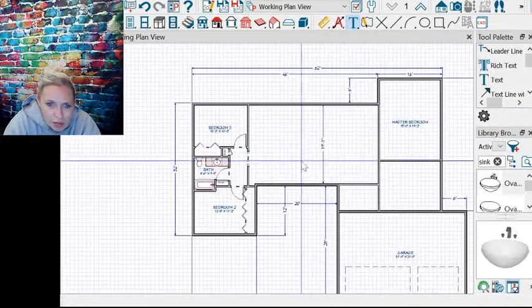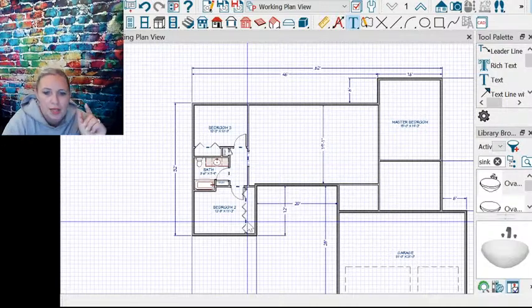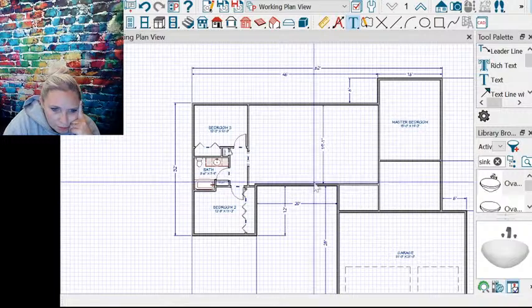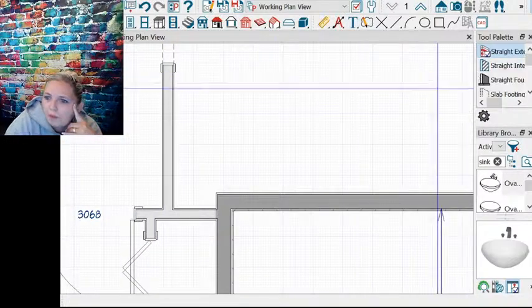Okay. So now we've got to just double check, make sure. So now that we figured out that wing, we're good. This middle zone here, and I'm going to, real quick.